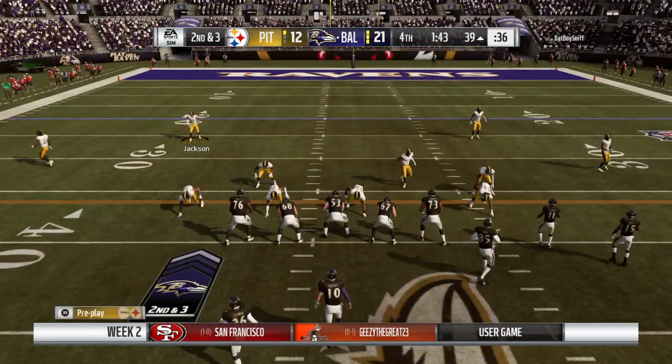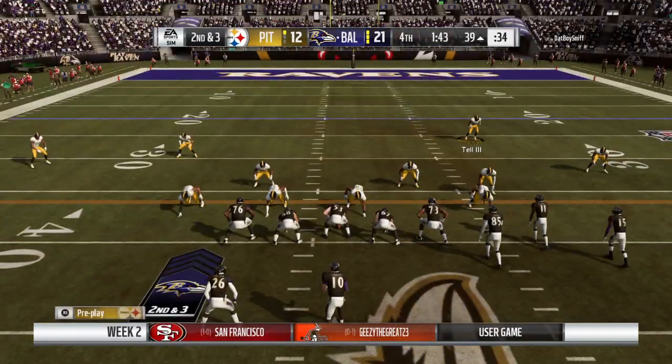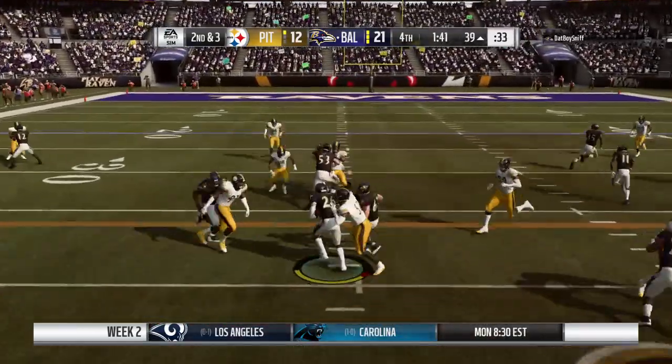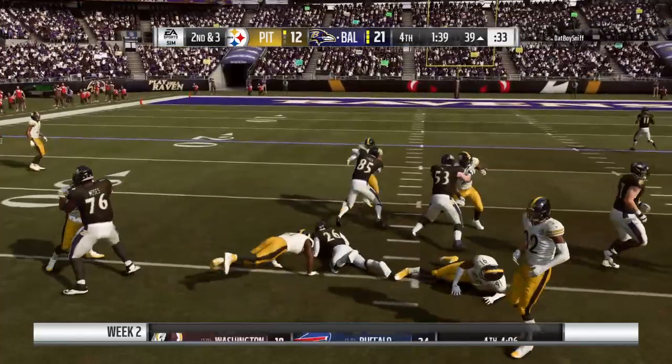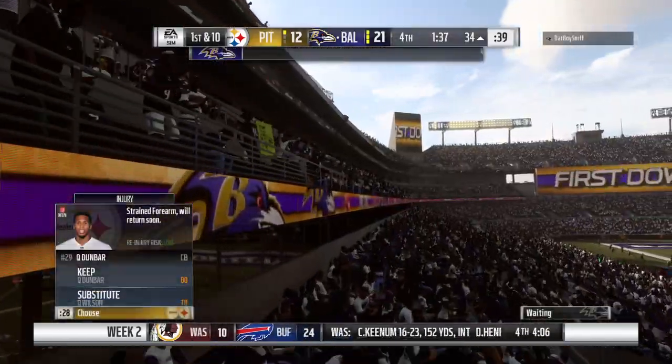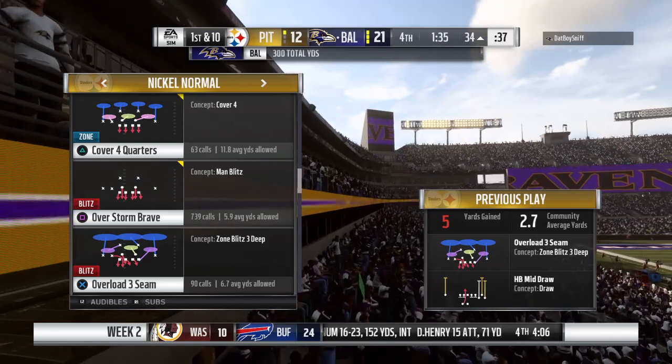2nd and 3. They'll run it now out of the gun. And they'll be inside the 35 now at the 34-yard line. 5 yards on the play there as the drive will continue.